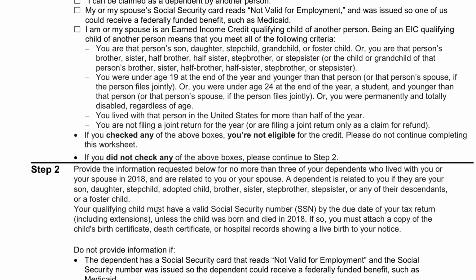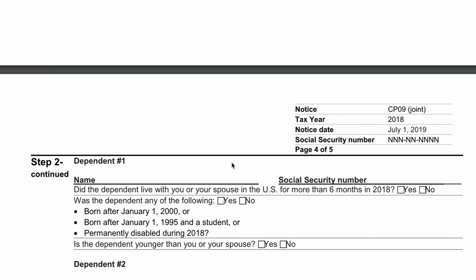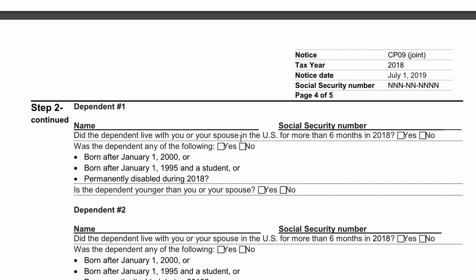So if you're eligible, you would go to step 2, where you would provide information for up to 3 dependents. The IRS says no more than 3 because the earned income credit does not change for 3 or more dependents. So as long as you have 3 valid dependents, it does not matter if you put in 3 or 4. The IRS is going to ask you to put in 3. So again, you would put in information for dependent 1 based on whether or not they lived with you in the United States for more than 6 months, if they meet the age criteria, and if they are younger than you or your spouse. Those are pretty much the criteria for being able to claim a dependent.